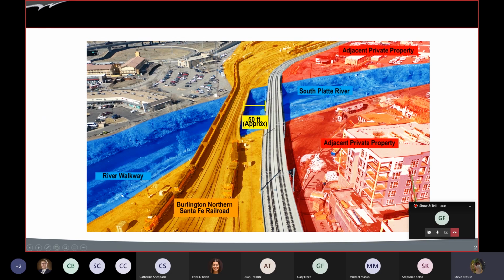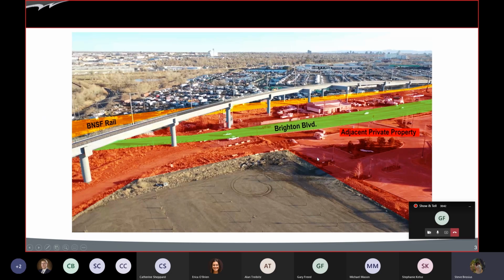So this gets to the point of there's a lot going on. Here's the same kind of thing. There's boulevards and railways and all this stuff happening kind of all together.